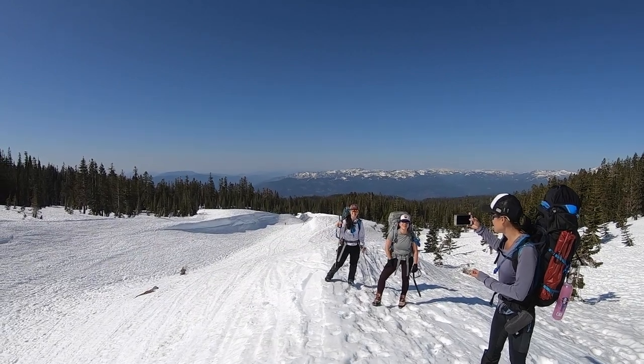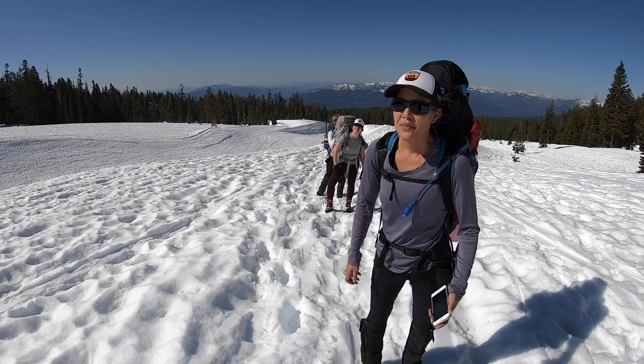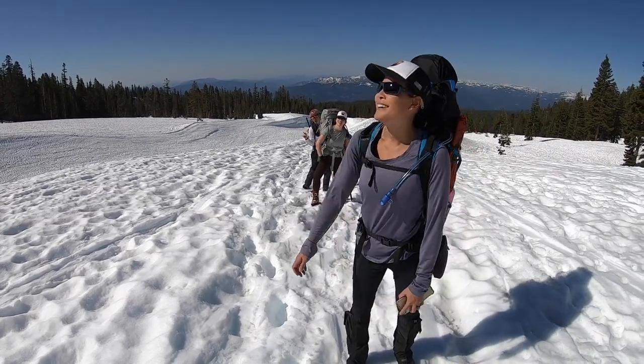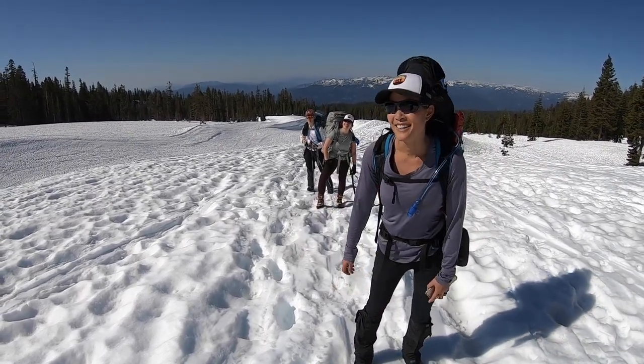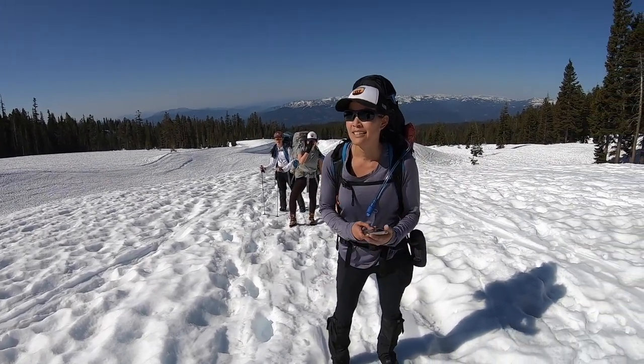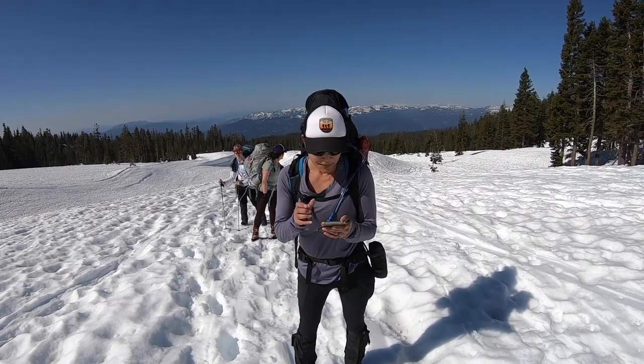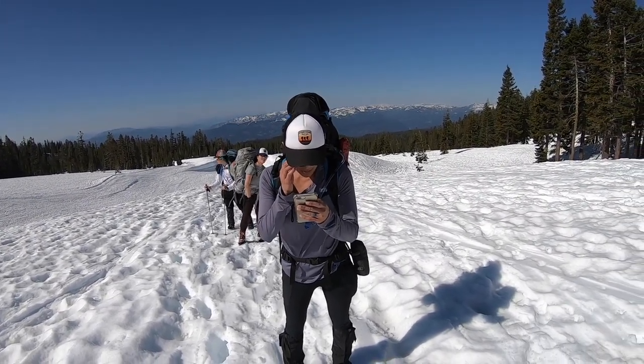Nice views. Here we are in Mount Shasta. Sonia's working as usual. So there was an accident? Said someone had fallen 1,500 feet. That's why the rescue helicopter was here.